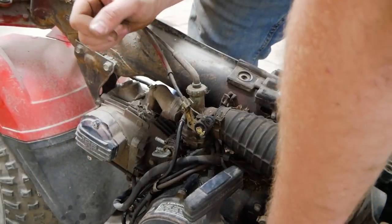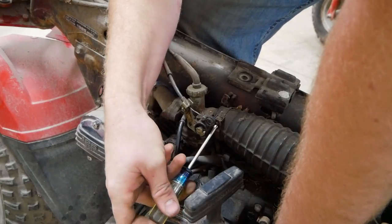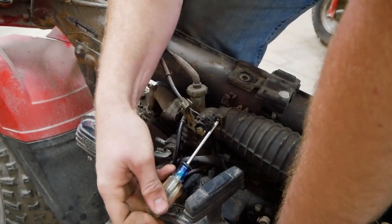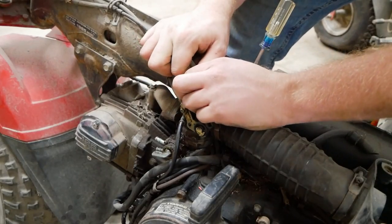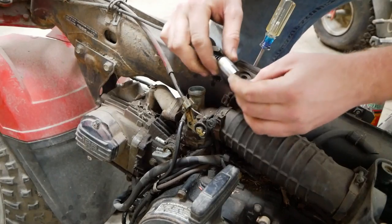I'm gonna go with no, so that could be interesting. I think I might remember Ezra saying something about the transmissions on these not being very good. I could be wrong. Let's see if we can get this throttle slide to come out. Oh yeah, he's stuck. There he goes.